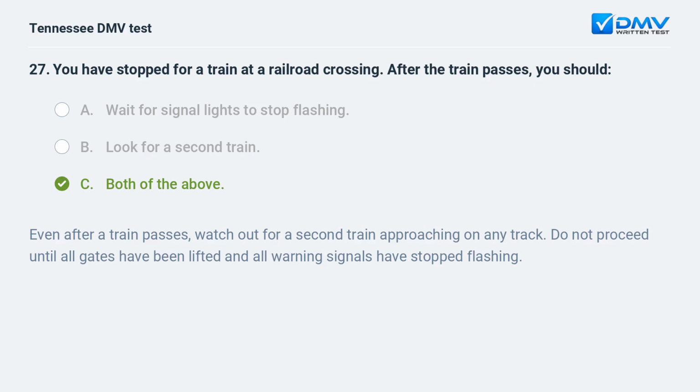Even after a train passes, watch out for a second train approaching on any track. Do not proceed until all gates have been lifted and all warning signals have stopped flashing.